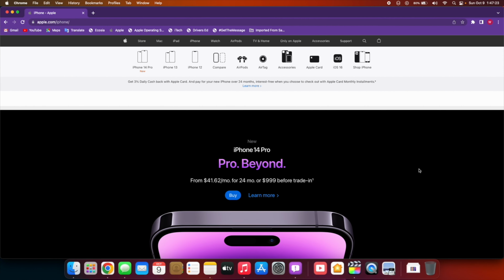Here's Apple's iPhone page simplified. So the only iPhones that you should be getting are the iPhone 14 Pro, the iPhone 13, and the iPhone 12. I hope this helped you out on buying a brand new iPhone.